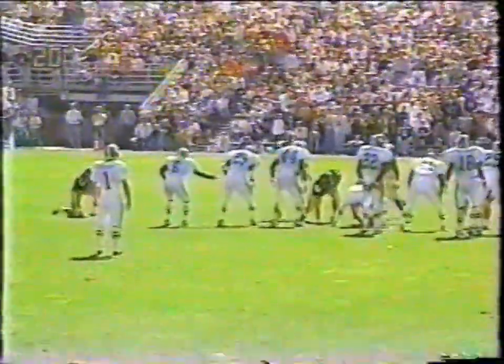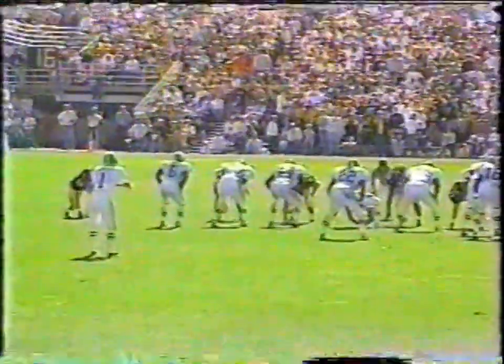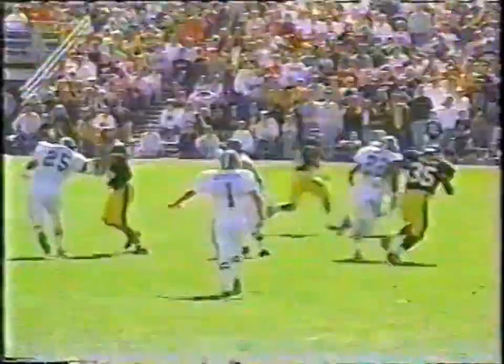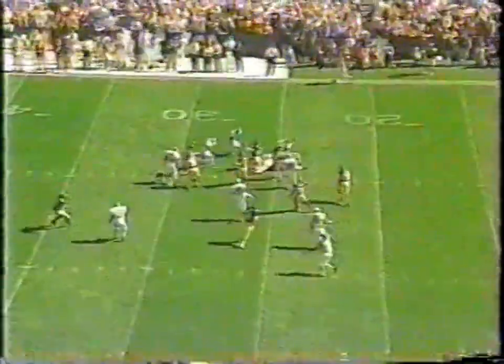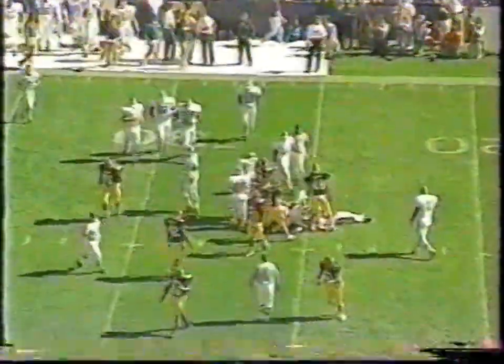Well, they've been fair weather fans. Your team gets down by 17, they give up, they start booing. Now they're back into it. Paul Ettinger to punt it away. Boy, he nearly had it blocked, too. Demo Odems to the 25-yard line. 17-10, Michigan State still leading.